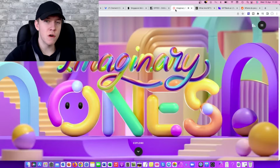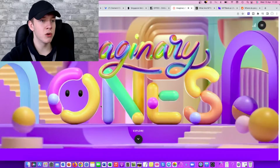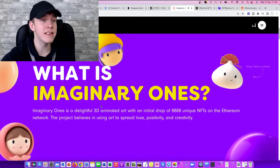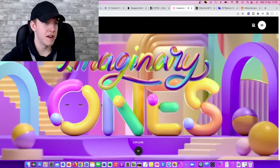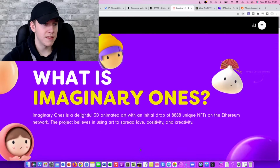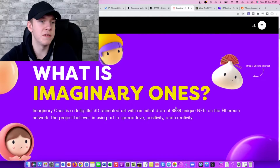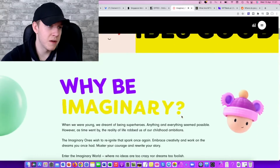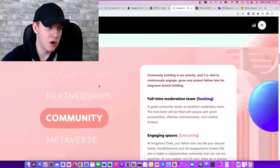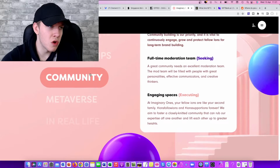Now, the second step that I would take is then to look at the website, so look at the roadmap, and then look at the team, look at the utilities. So let's just look into Imaginary Ones right now. Okay, let's look into the roadmap. Let's explore. It's delightful 3D animated art with an initial drop of 8,888. So you can see that the artwork is amazing already. And then this is the roadmap right now.